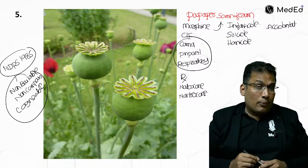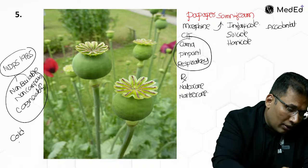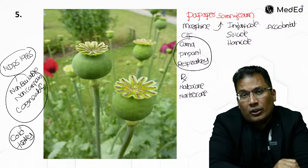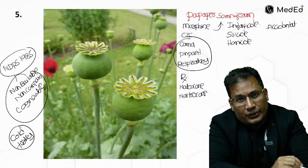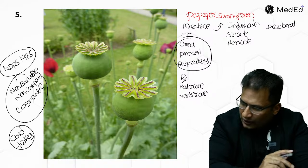Then withdrawal symptoms can be asked. In simple words, cold turkey. Cold turkey is the name given to opioid withdrawal symptoms. Delirium tremens is the name given to alcohol withdrawal symptoms. MCQ. Magnan symptom is the withdrawal symptom in case of cocaine poisoning. ठीक है? Yes, बहुत बढ़िया.